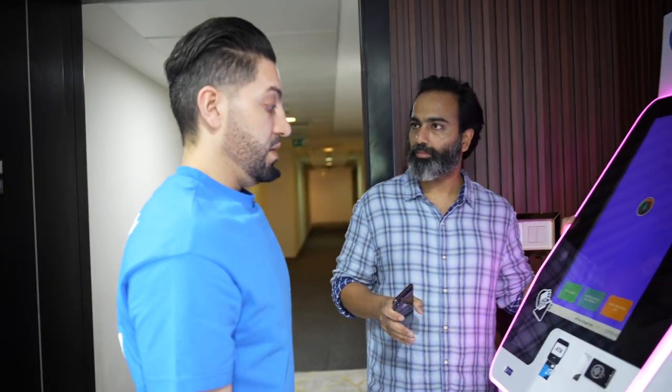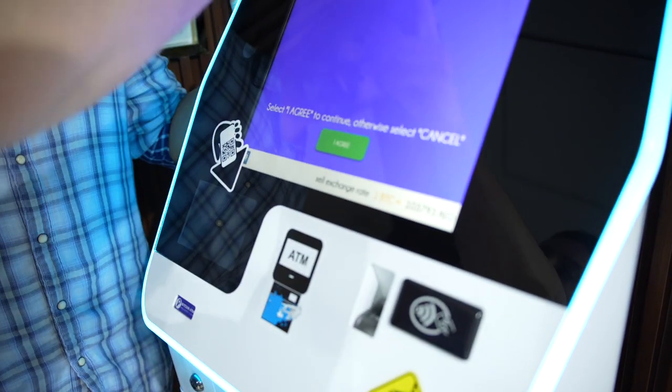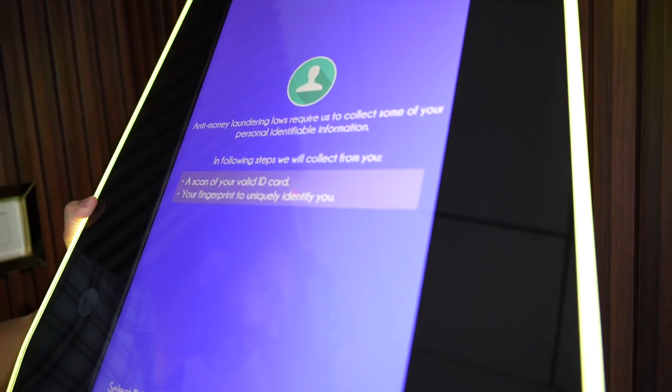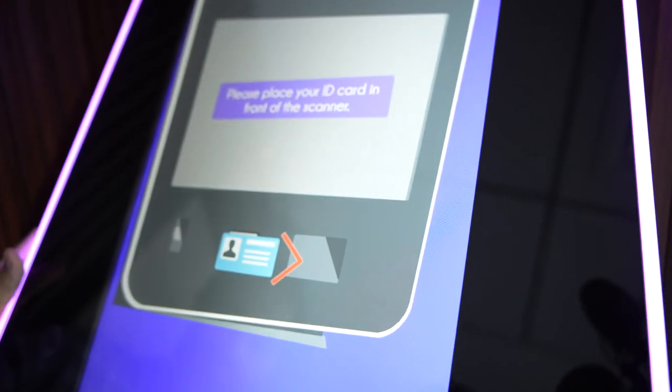KYC, you mean any government ID? Yes. Okay. So for example, if I choose this one, which is more than 1,000. Yes. So you have to do the KYC on the machine. You don't have to go anywhere. So it will ask you to scan and place your ID in here.